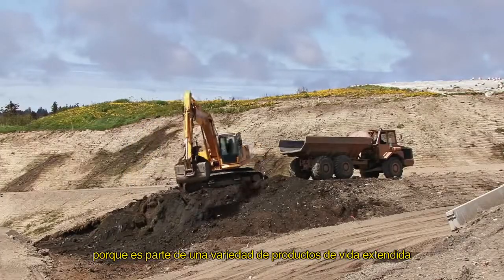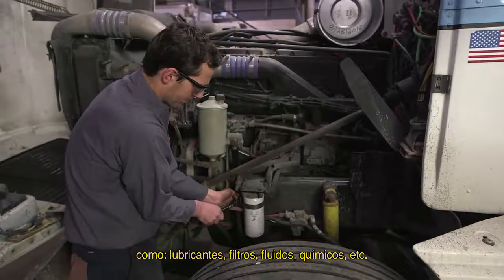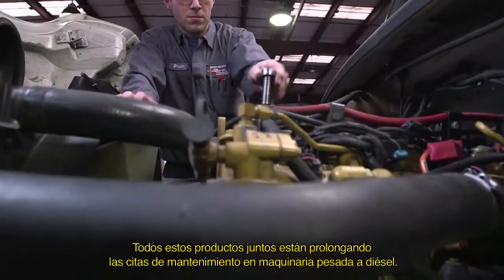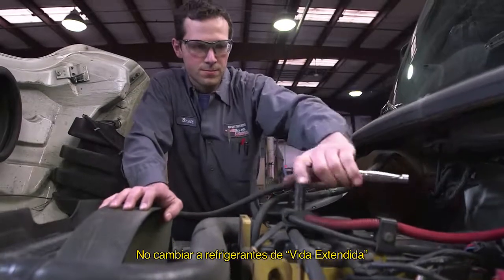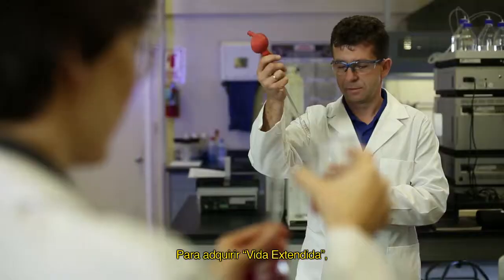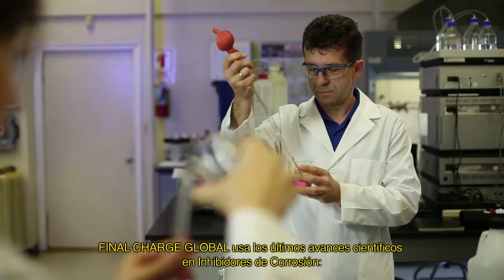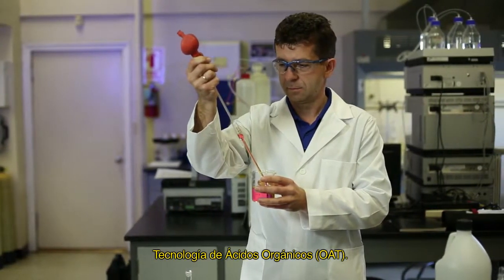life products used throughout the industry, such as oils, filters, fluids, chemicals, and parts. These products are lengthening the overall maintenance schedules for heavy-duty diesels. Failing to switch to an extended life coolant means shortened maintenance intervals or an unprotected engine. To achieve this extended life, Final Charge uses the latest scientific advancement in corrosion inhibitors, organic acid technology, or OAT.